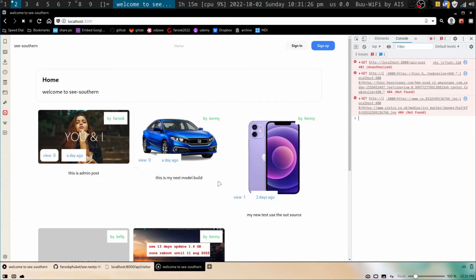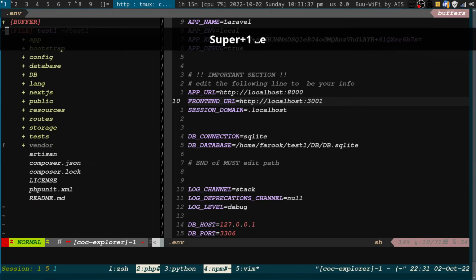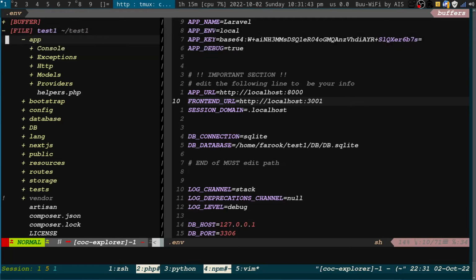I'll tell you what, if you ever face this problem again, this is how you get around it. Back to your code editor, you have to navigate to the app folder, and you go to config.